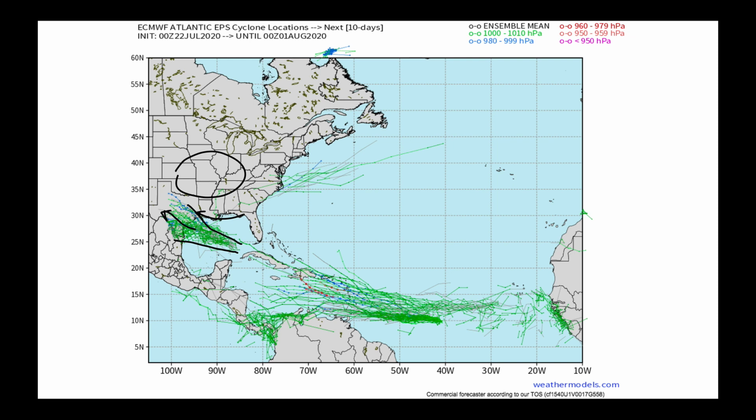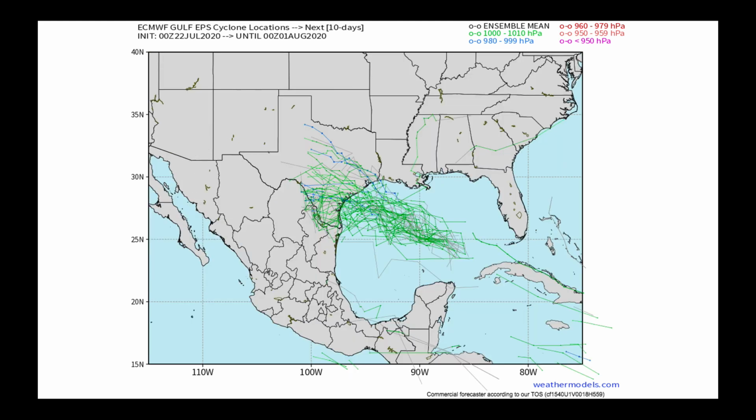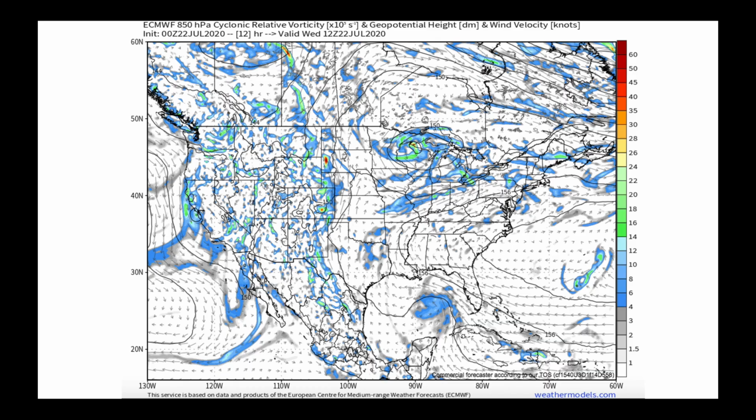In addition to that, we will talk about Gonzalo down here and its potential to strengthen as well, and how active I think the tropics are going to remain as we press through August and into September. Now zooming in a little closer, once again, we can see the potential spread here from the models, but we got to talk about what is going to be controlling this.